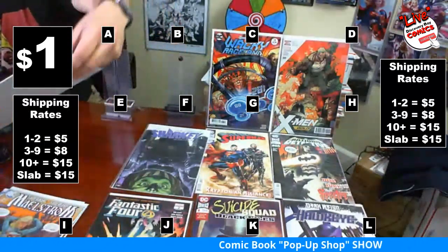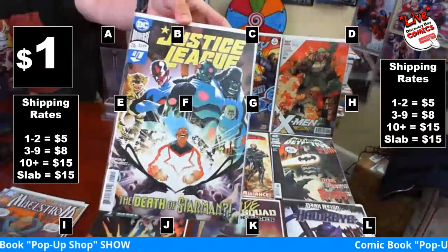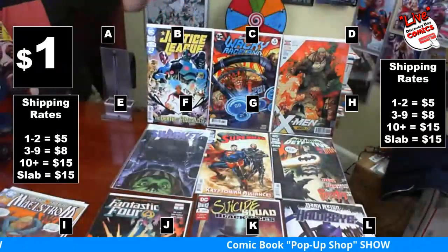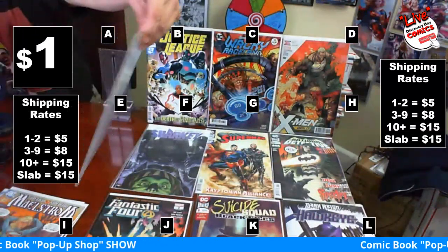Next one up is Justice League number 26. That's pretty relevant new stuff. $1. And the last one in this one is Justice League of America number 52.